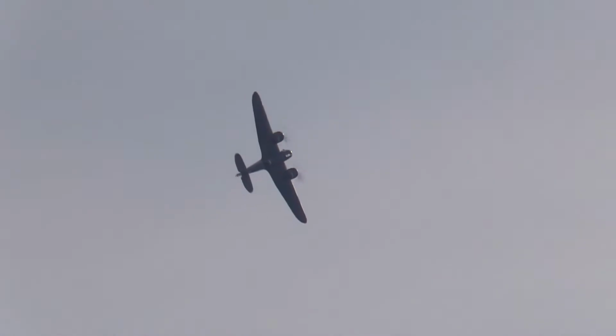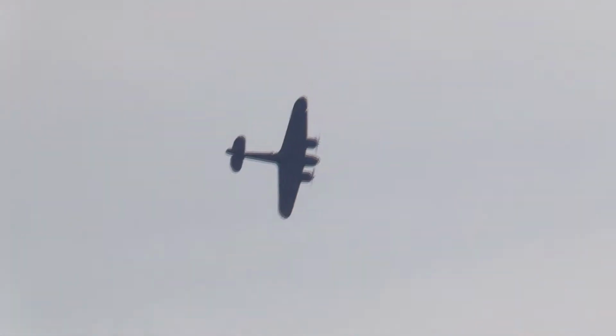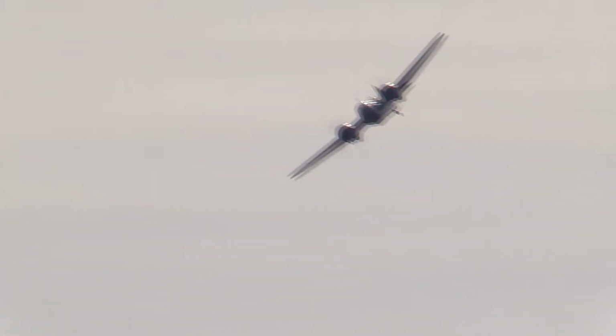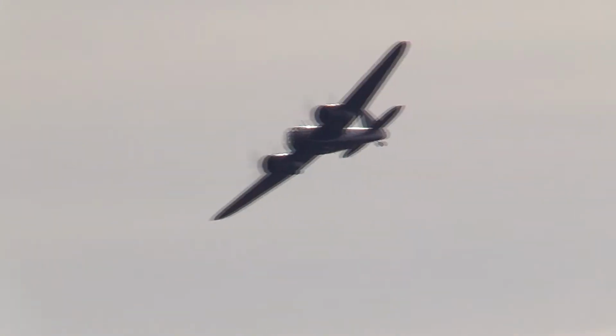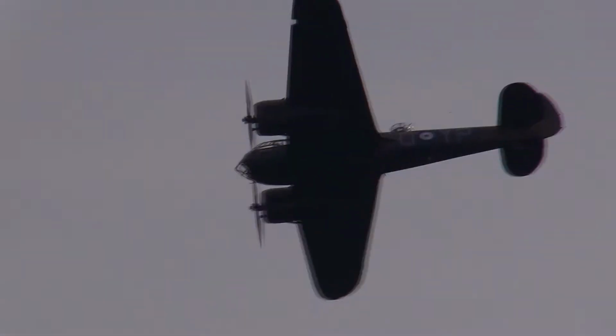First, deliveries of Mark 1 Blenheims were to number 114 squadron at RAF Wyton near Huntingdon in March 1937. They replaced the Hawker Hind, one of the light bombers in the famous series of Hawker biplane fighters that we were to have seen represented, or Hawker biplanes I should say, not just fighters, in the 1930s.